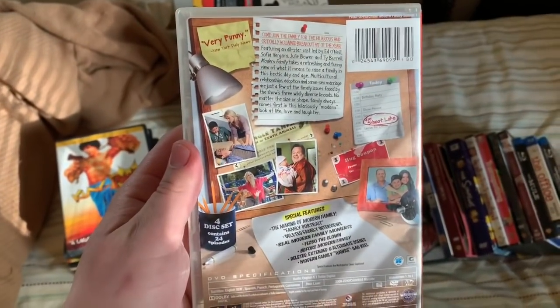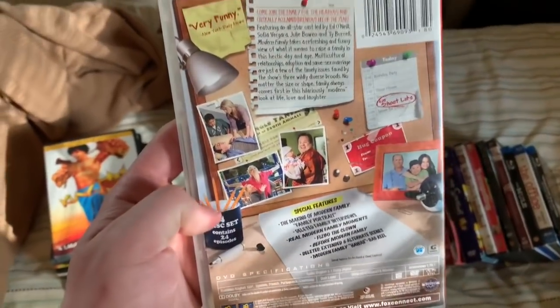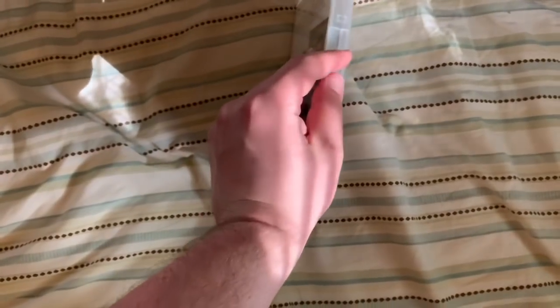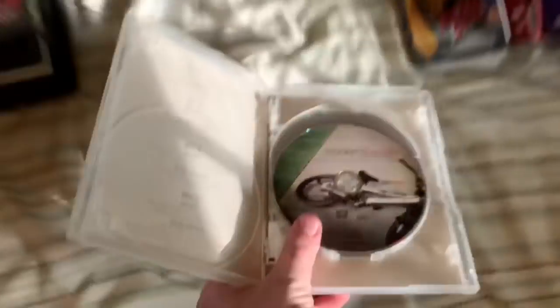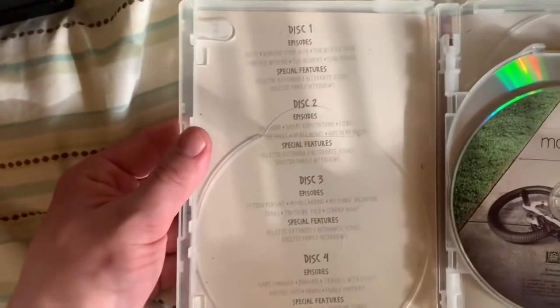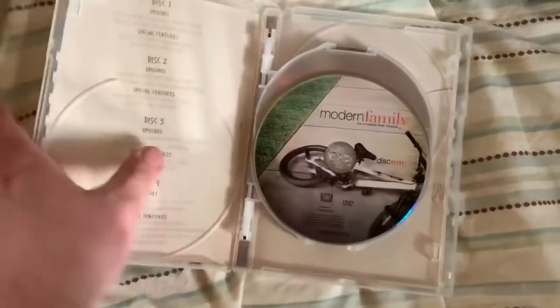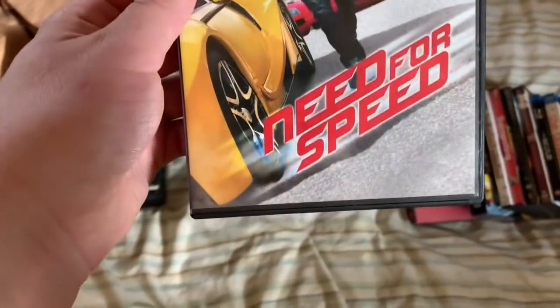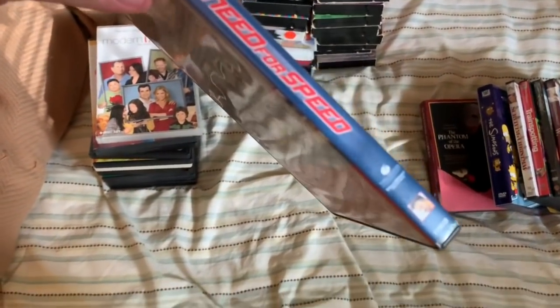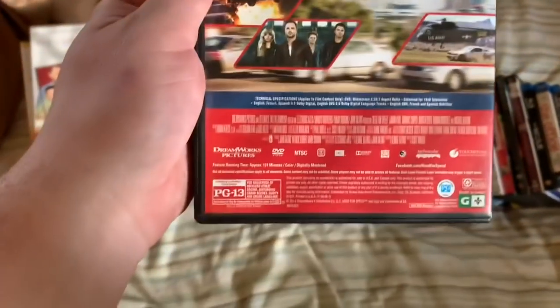I have seen a few episodes of Modern Family on, I think, FX before, and it is a pretty funny show. So, yeah. I might get the other seasons eventually. Here's the episode list and artwork inside. This is one of the Touchstone movies that was co-produced by DreamWorks Pictures.